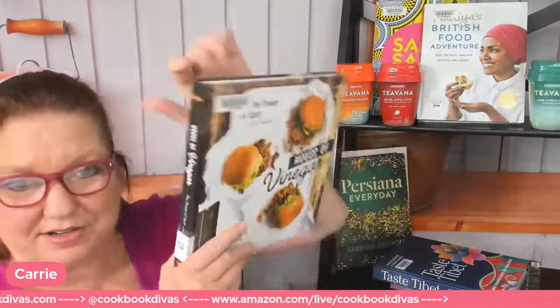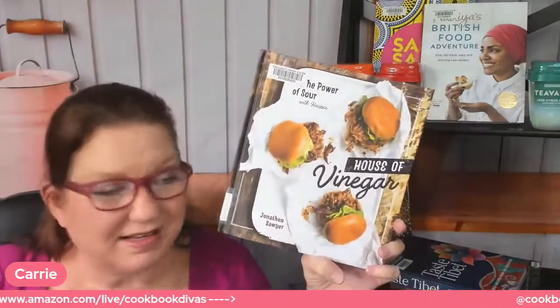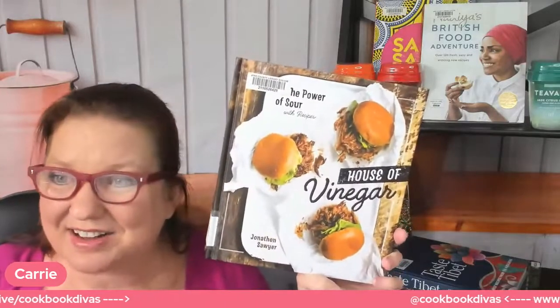Okay, next up, I have not looked through this cookbook yet. It's called House of Vinegar, The Power of Sour with Recipes. I'm very curious to check this out.